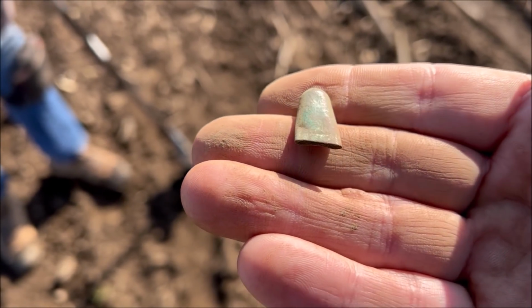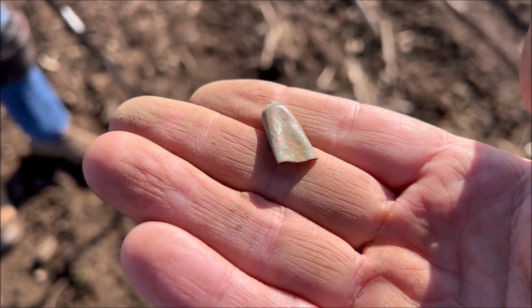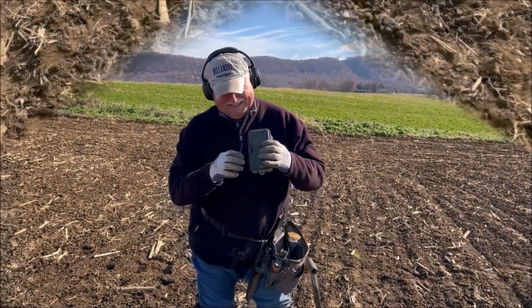Maybe there'll be some other marking or indication of what it is, but it's definitely got age to it, and I'm just not sure. Well done. I'll put it in the meh part of the case. Middle. Yeah, in the meh.